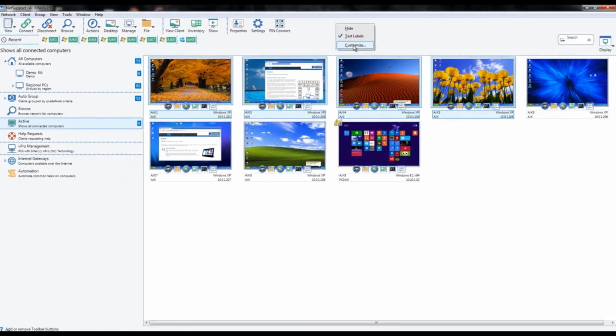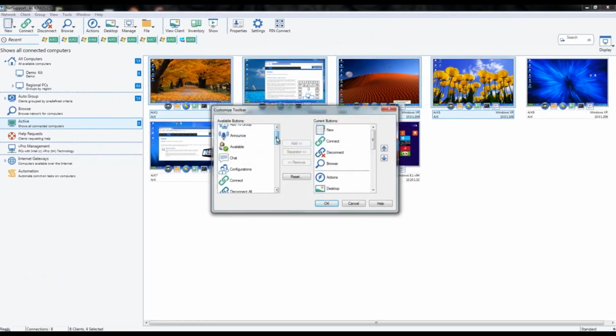And all the information within this toolbar can be customized. You'll see here there are a range of additional features individually that we can select and we can drag across from here to the remote machine. Announce, for example, being an audible version of sending a message.